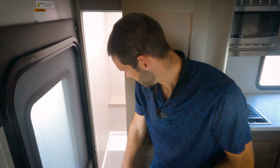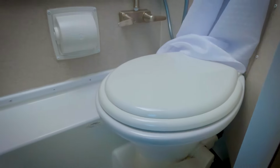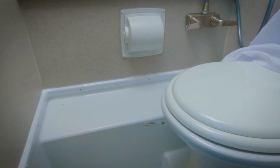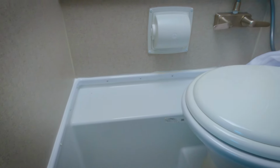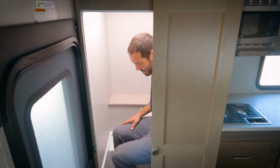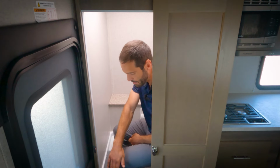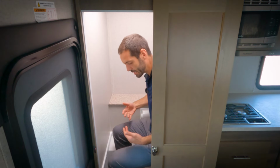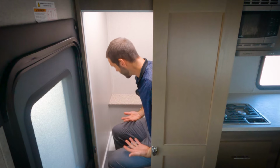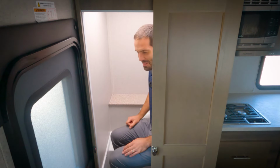All right, so checking out the bathroom now. If I was to get in here, even with that sunroof, I'd be ducking quite a bit. If I were to sit down though, I do have quite a bit of room. With the door closed, my knee might be hitting that door. But again, 6'5", very long legs. I fit in here pretty well. I am going to have to sit down to take a shower though.